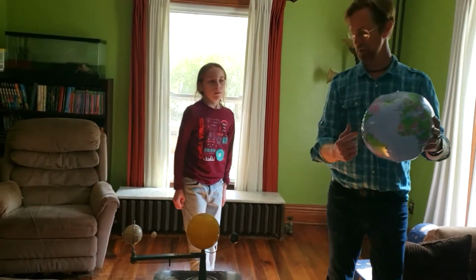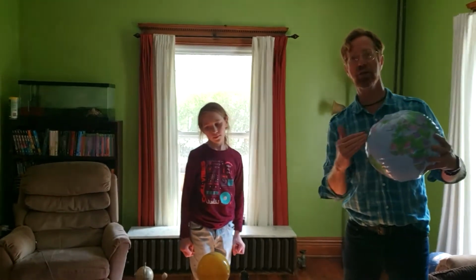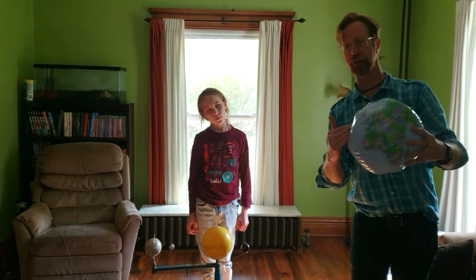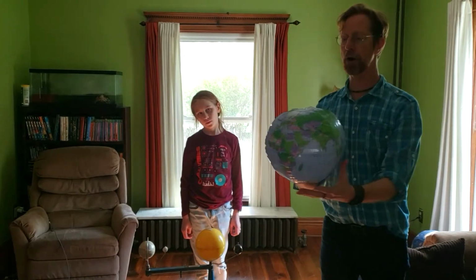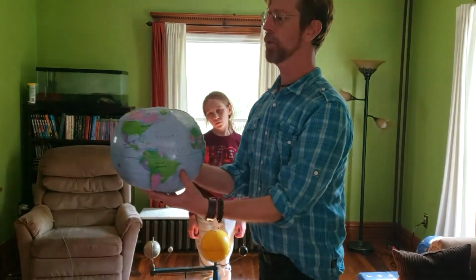Now, that red X is right here. You can't see it. But when we are tilted right at the Sun and the Sun's rays are hitting us, remember, the Sun is a lot bigger than the Earth. When the Sun's rays are hitting us directly, it is summer. You know what it feels like when you're out there on the beach and the Sun's rays are hitting you directly. It heats you up. So this is summertime.